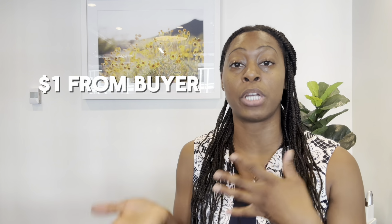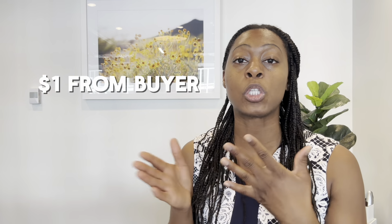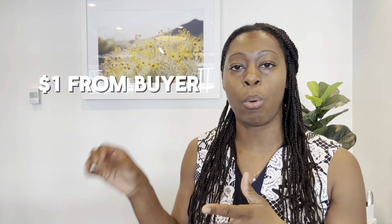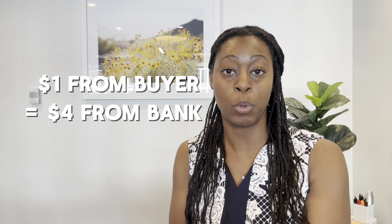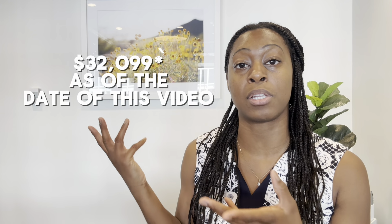Now, the way that this grant works is for every dollar that you as a buyer put into the property, whether it's from your savings, a gift, even sweat equity or how they define sweat equity, the bank will go ahead and match that 1 to 4. So every dollar you put in, they match with $4 up to an amount of around $32,000. That's still a pretty good chunk of change when it comes to helping you buy a property, even if you are in a high cost area, which is why I honestly like the program.